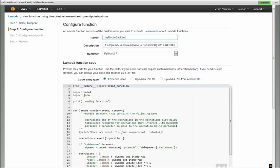Now for creating the function, Lambda gives you three options. The first is to edit code inline, which gives you a WYSIWYG type editor where you can directly start typing the code.